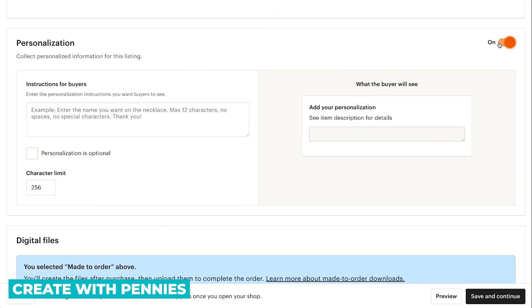This is only for items that you're going to personalize. If you're going to put the name of something, or a number, or do something where the buyer is going to give you information to customize an item, you basically would give the instructions to the buyer over here, enter it here.